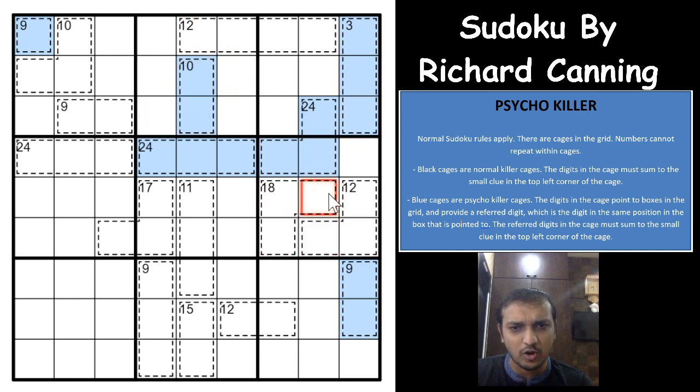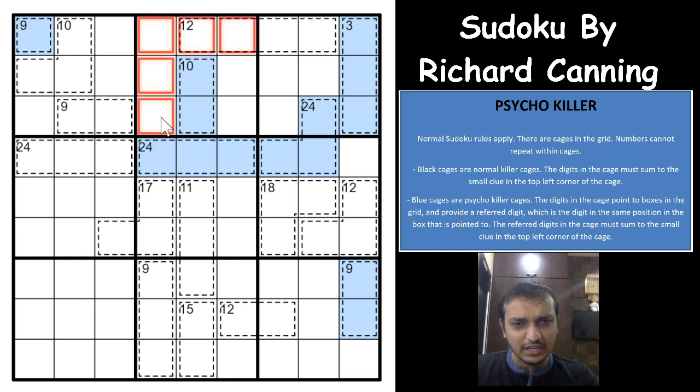will point to the middle cell of the sixth box, and the number in the middle cell of the sixth box will be counted as the sum for the 10 cage. The same will apply in the second cell of the 10 cage as well. I'll show you one more example. If you have a 2 here, it will point to the second box, and exactly the place where the 2 is placed, it will take the value of that place from the second box and add to the total for 10. So if you place a 2 here, it will take the 2 as the value for the sum of the total 10. If you have a 7 here, it will take this cell for the value for 10. If you have an 8, it will take this cell.